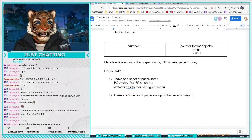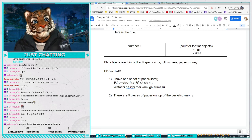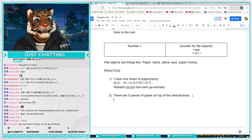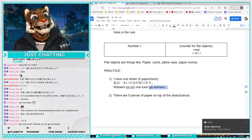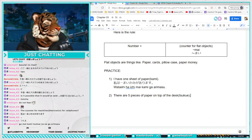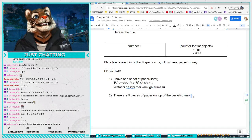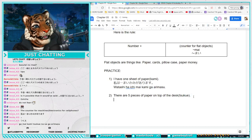Okay, so I just realized, as you're writing that, I just realized something. And I'm sorry. Asanon, you're really close, but I have is ga arimasu, whereas for there are, with a location, it's actually ni arimasu. That was my mistake, and that is something we went over too. Like, if it's at a location, like asoko ni arimasu, it's over there. So in this case, you said gomai kami. We're gonna start with that.